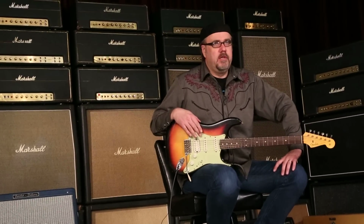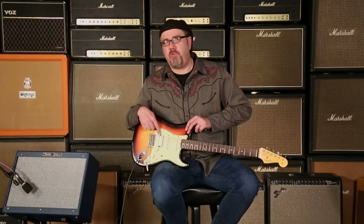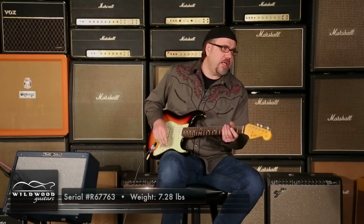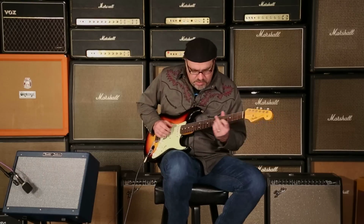This is a Fender Custom Shop Dealer Select Wildwood 1961 Stratocaster Relic with the humbucker in the back for extra sinew and thwack. Serial number of this one is R67763, weighing in at 7.28 pounds. Can you dig it? Faded three-color sunburst. You just heard the neck pickup. Let us hear the four position and see what we got going down here.